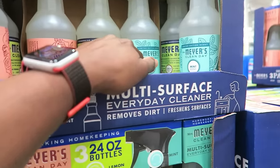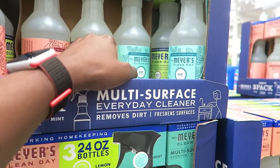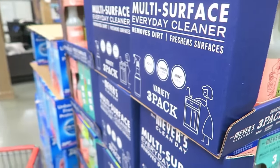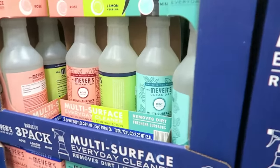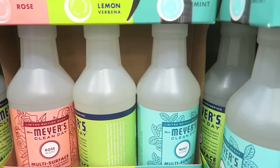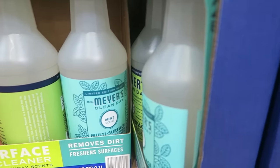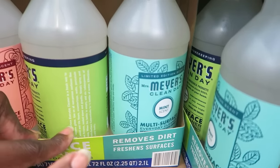I love the mints. I haven't smelled the rose yet. And they're 34-ounce bottles. Last time you guys pointed out and let me know that these bottles are bigger than the ones you get at Target. Because I said, wow, aren't they like $4.99 or $3.99 at Target? And you guys were like, yeah, but these are bigger bottles, which is a plus, but $13, I don't really need it.